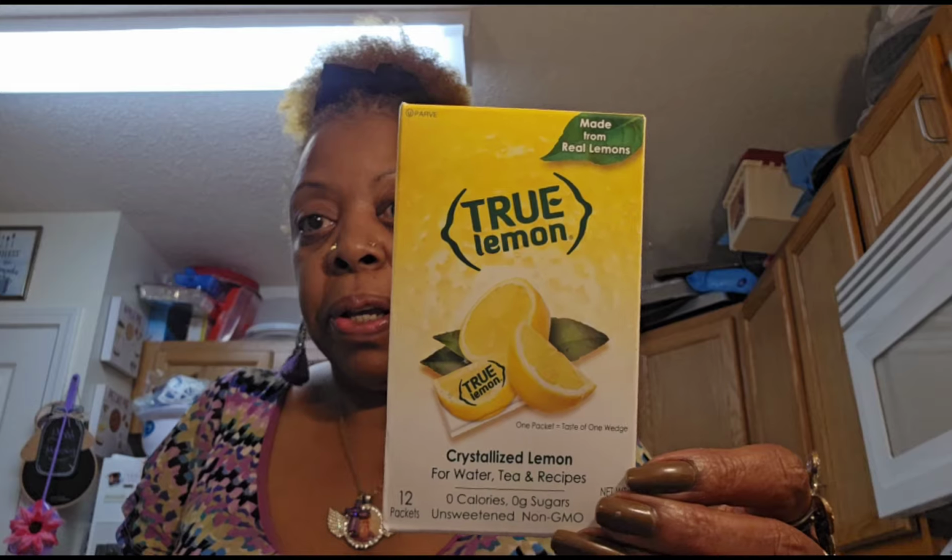I did find some more True Lemon. Every time I go on the road, y'all, I find the True Lemon, but it's really hard to find down here in my area. So I picked up another box of my True Lemon. I told y'all before, this is how I keep it in my lemon glass. And when it's starting to get low, I just take these out, put the new ones in, and, you know, first in, first out.